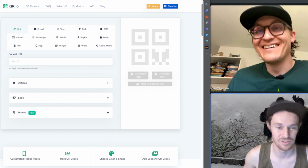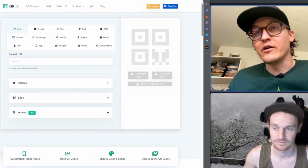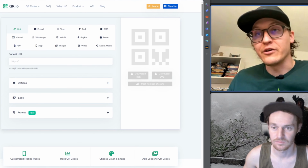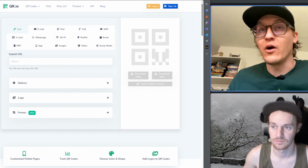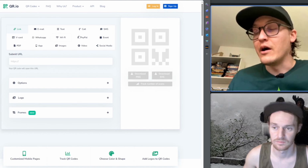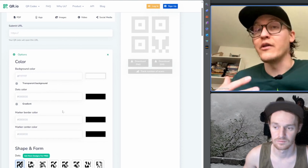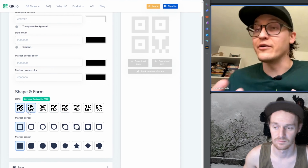This is just a QR code generator. Yeah, so there's a bunch of free QR code generators, but we landed on QR.io just because you're able to edit and change it a lot more on the free version than other sites allow.